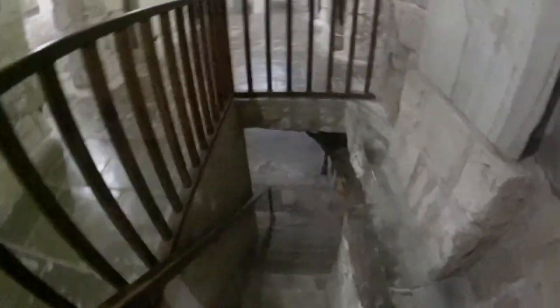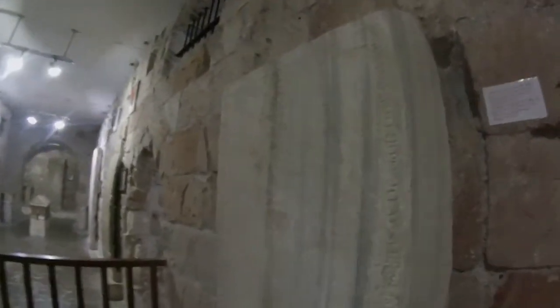Okay guys, we're going to go down the most uneven steps in the world. Hi mate. How are you, alright? Alright, you? Yeah, good, thank you buddy.